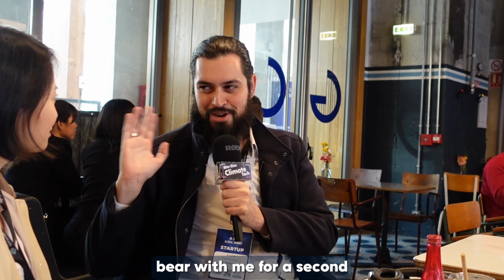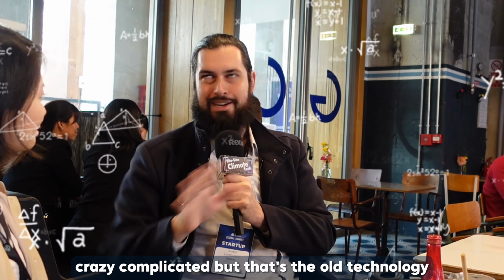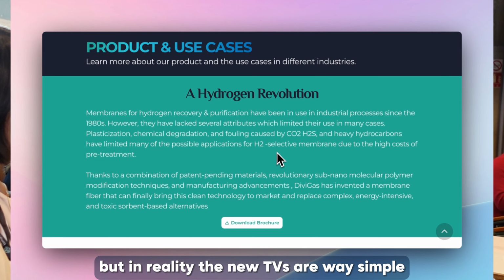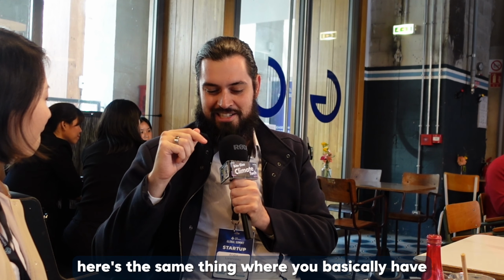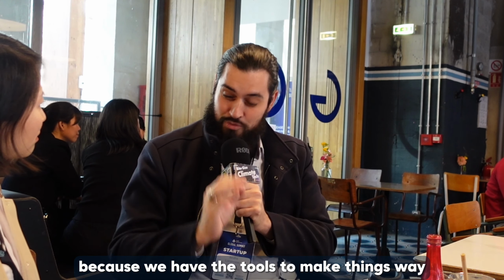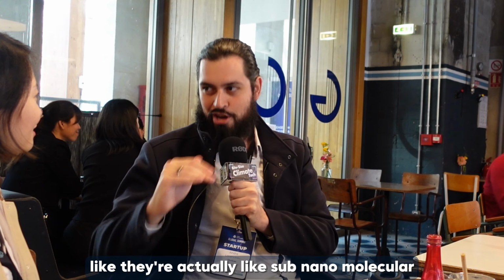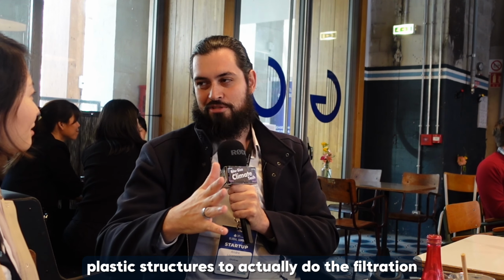Old TVs, bear with me for a second, were photon cannons that shoot photons on a bioluminescent screen. Crazy complicated, but that's the old technology. Today, for filters, that's kind of what we do. We do this crazy complicated chemical thing, but in reality, the new TVs are way simpler. It's a little blinky light. That's only possible because we can do miniaturization. Because we have the tools to make things way, way smaller, we can do a simpler thing. Our filters are way simpler just because they're way smaller. They're actually sub-nano molecular polymer structures, plastic structures, to do the filtration. That wasn't possible before.